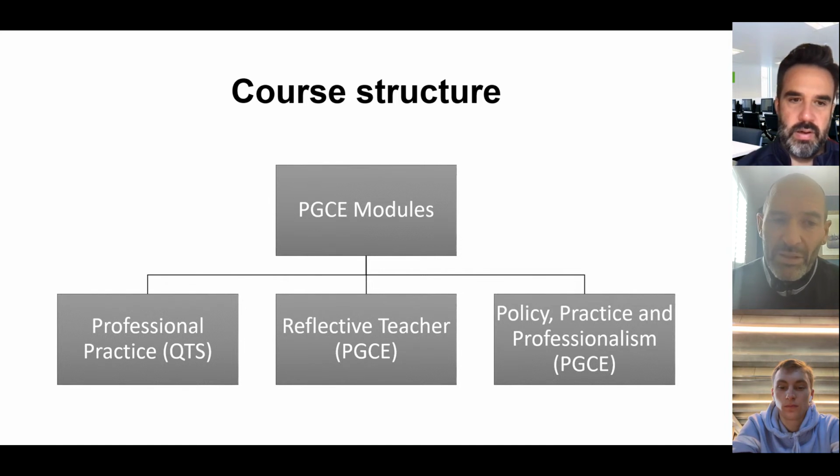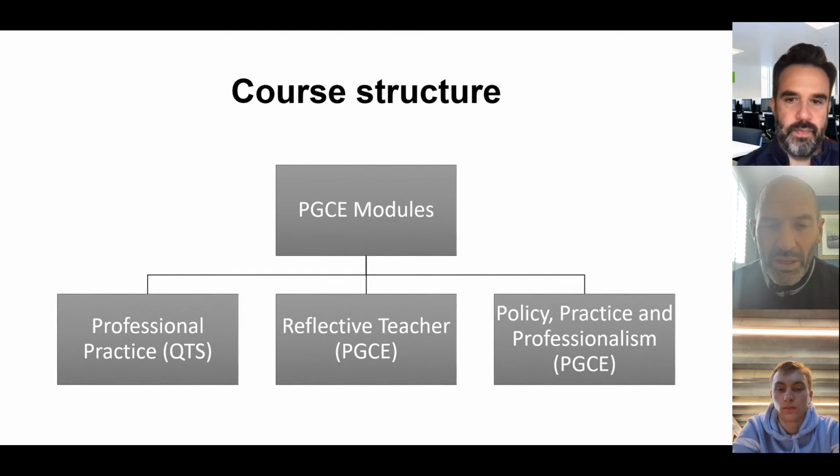You can see on that diagram that we also have a module that we refer to as professional practice, and that's what leads to your qualified teacher status, and that's issued by the Department for Education. The postgraduate certificate in education is issued by Kingston University, and you'll need to pass those assignments at 50% or above to receive that qualification, which also gives you 60 credits, 30 credits for each module that you can take into a master's degree. So you'll have 60 credits towards a 180 credit master's qualification if you choose to pursue that.